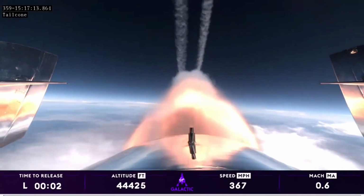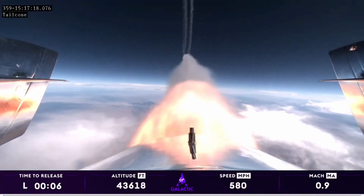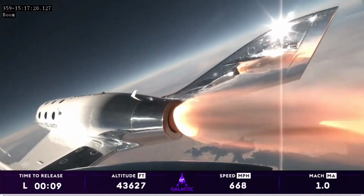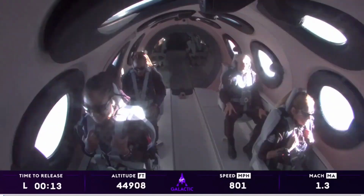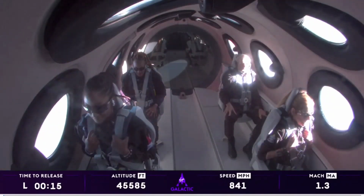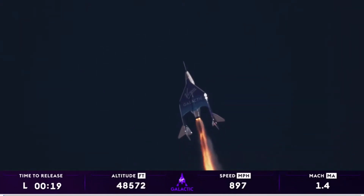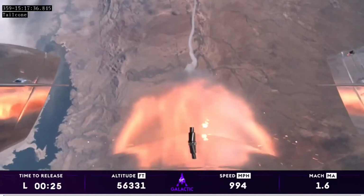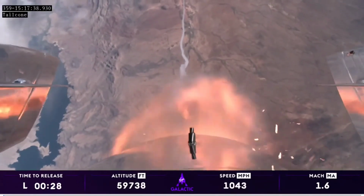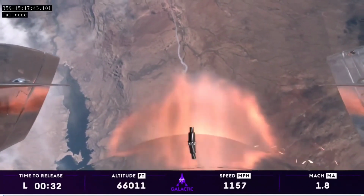Ignition, good control. There's Mach 1. The pilots have started trimming for that turn towards space. Trim is now set. There is max Q. That's the point of maximum pressure exerted on the vehicle by the atmosphere. Those on board are experiencing about 3 Gs right now and traveling over 1,000 miles an hour.